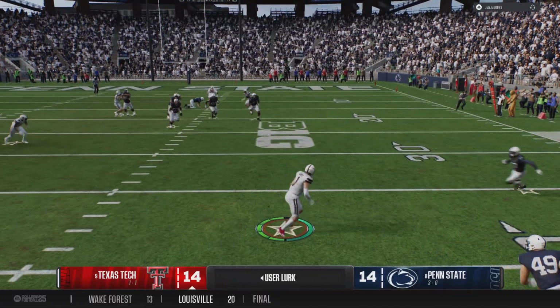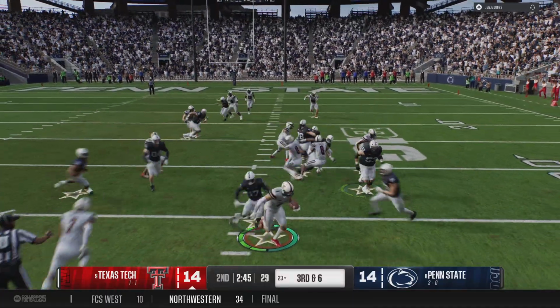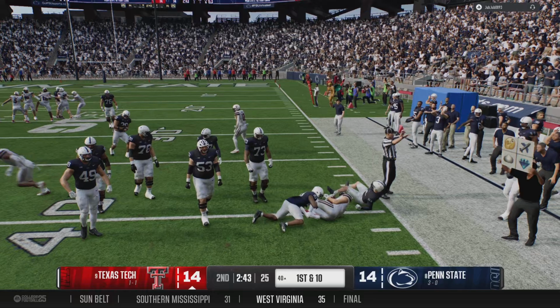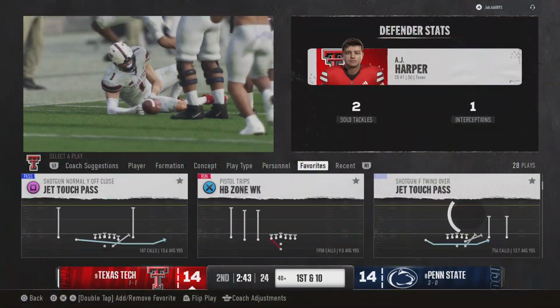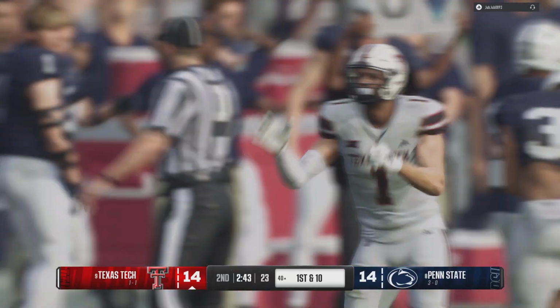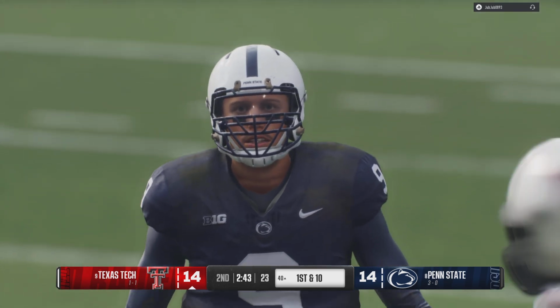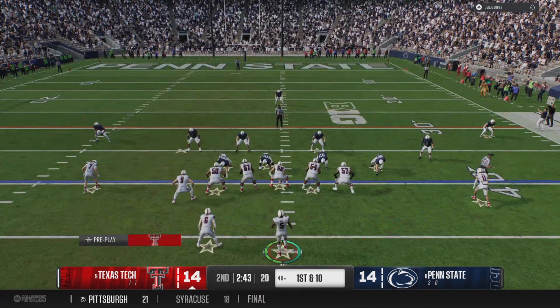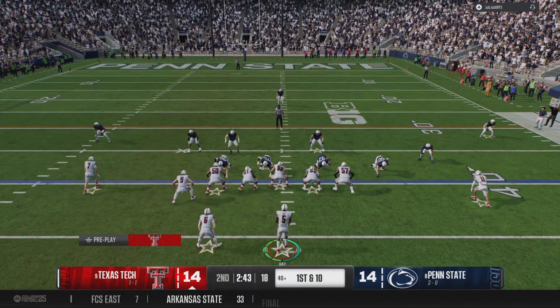And the pass is intercepted. Would have loved to have gotten a big return out of that one, but they'll take it, first down at the 40. This is obviously not a great start for this quarterback here. 2 interceptions already in this game. He's got to do a much better job with his decision-making.